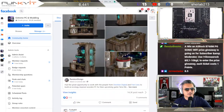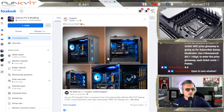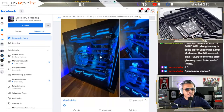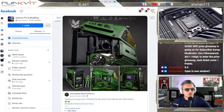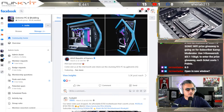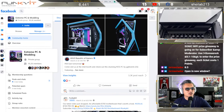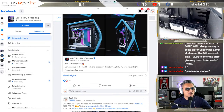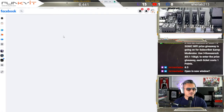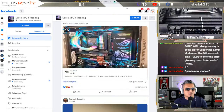Oh, we saw that one last time with the wood. And this is an all-in-one build, Tough Gaming, nothing special there. Yeah, I've seen that one before. Halo mod. I believe there's another one. Let me just refresh the page because I saw a very nice one with the ASUS. I'm going to refresh the page of the groups. So let me just refresh. That's the same ones.